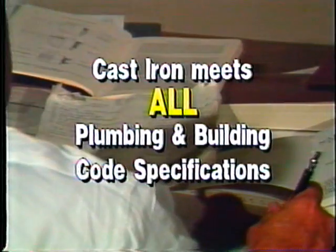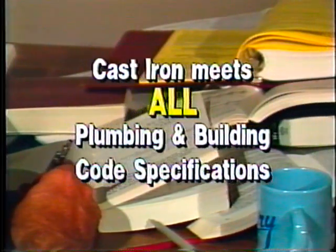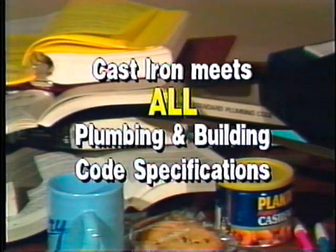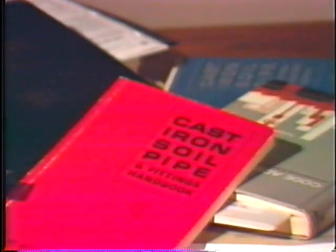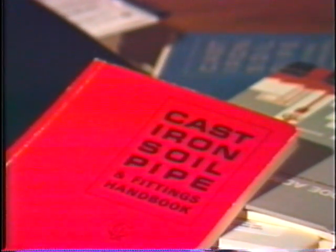Because of all these advantages, cast iron soil pipe is approved by every major code body in the United States. CISPI field representatives across the country work with inspectors and specifiers to ensure that quality products continue to be the standard, not the substitute. The Institute also publishes technical manuals that are available to the trade and specifying bodies on a diverse body of subjects, all to ensure the specifying of the one product that sets the standard for performance.